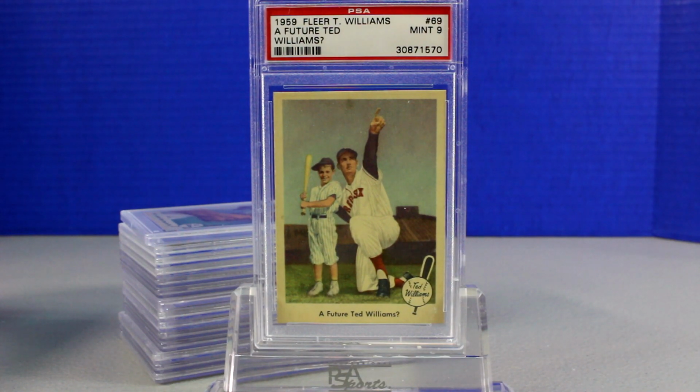And I'm kind of shocked why these go for as low as they do in price. I mean, some of these cards go for $50, $60, $70 in a PSA 9. I mean, that's unbelievable with how cool and how special these are that they go for such a cheap price.